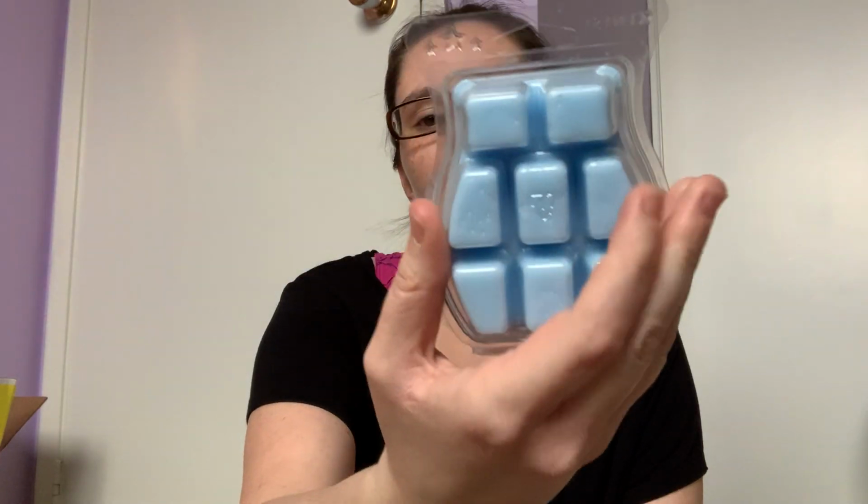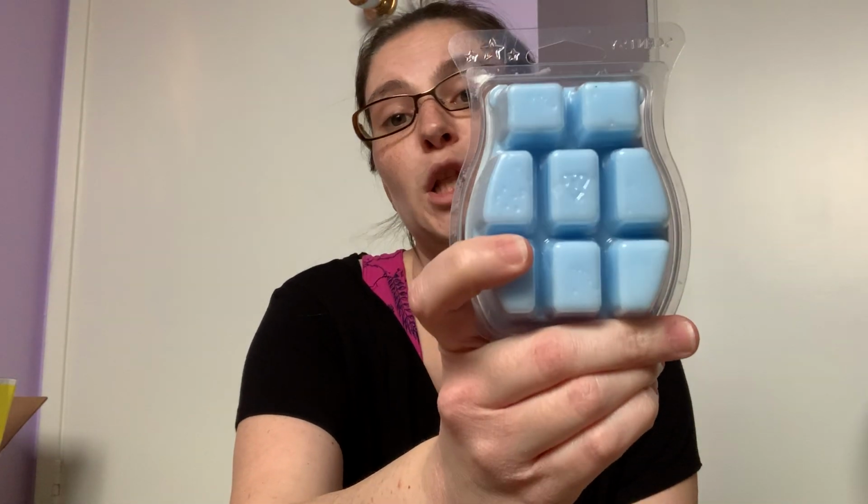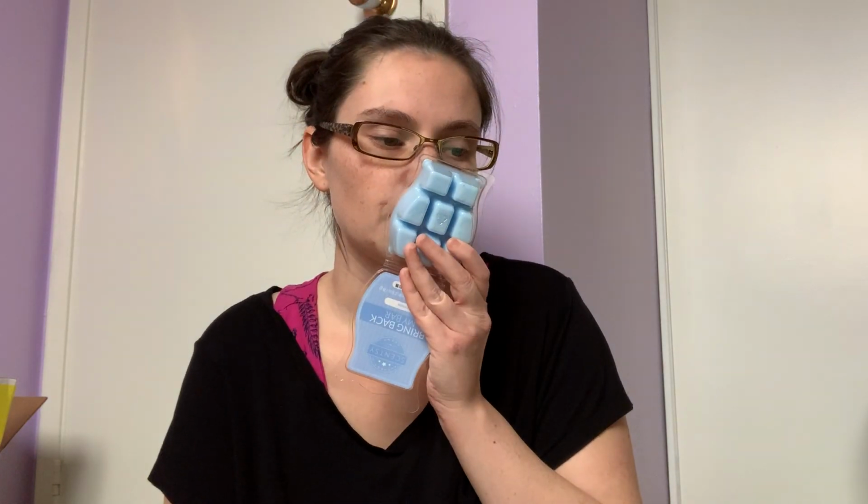So the first bar we're going to talk about is Ice Hotel. And this is a nice, cool, fresh blue. This one is described as, I'm just looking at my laptop here: surround yourself with crystalline ice and pure white snow as you breathe in a cool, magical fragrance of blue mint, Arctic pine, and winter citrus.